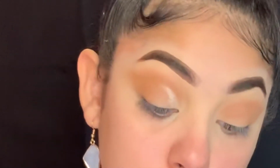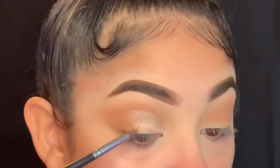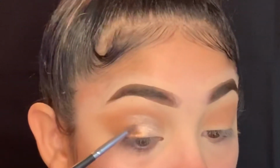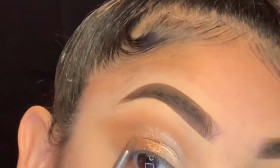Wow, these shimmers are bomb AF. And then I think I'm going to be grabbing a little bit of this shade right here towards the outer edges of the eye to make it go from that really pretty champagne color into a bit of a bronzy look. I'll just be applying that a little bit over top of the other shade and blending those two out. And it blends in really nicely with the matte shade.